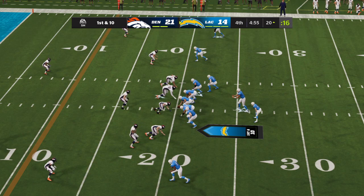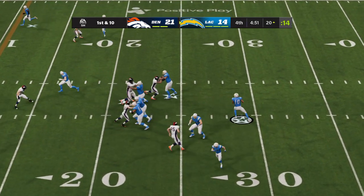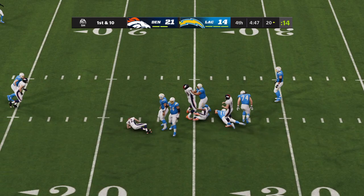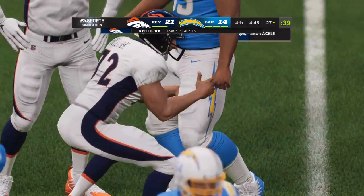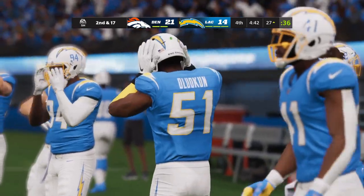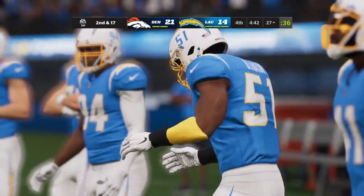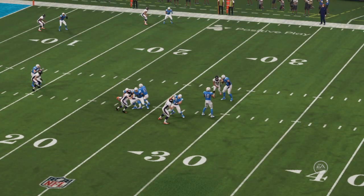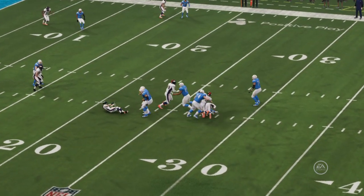Here's 1st and 10. Herbert operating from the red zone. And he's going to go down. Back at the 27-yard line, he's sacked. It'll be a loss of 7 on the sack, and it brings up 2nd. Well, remember, they had the nice gain on the previous play, but they just gave a lot of it back right there on that sack.